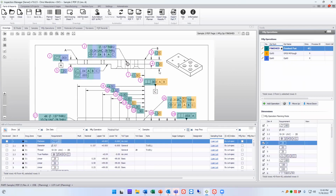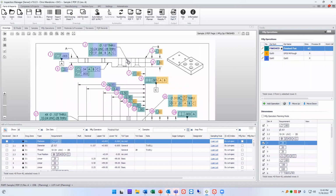Okay, so I wanted to take the last few minutes here to talk about a few things. What we've gone over here are some fundamental steps that most of our joint customers take to be able to balloon drawings and so on. But there's a couple of background details that we're working on making smoother and more automated.